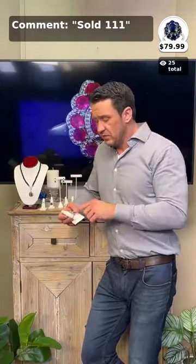Give you a little measurement, and then we'll move on. But this is sold 113, sold 112, sold 111. Okay? Now I'll get you a quick measurement, and then we're going to move onward and forward. Folks, we've got a really pretty Tanzanian blue spinel ring that's coming your way here in just a little bit. It is just to die for.